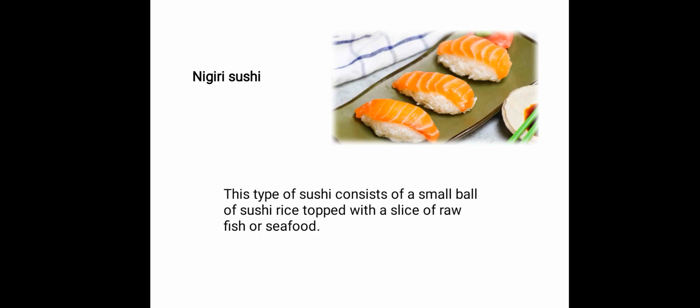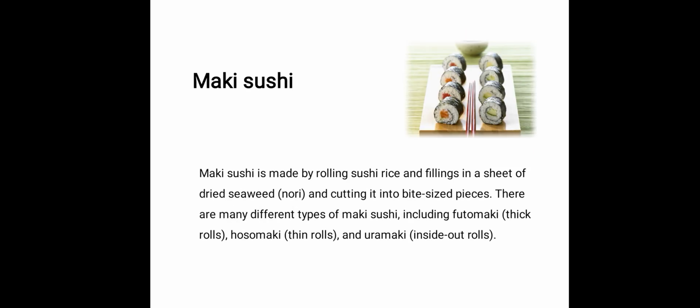First, the nigiri sushi. The nigiri sushi consists of a small bowl of sushi rice topped with a slice of raw fish or seafood. So remember, it is this kind of sushi shown in the picture. It's nigiri sushi.